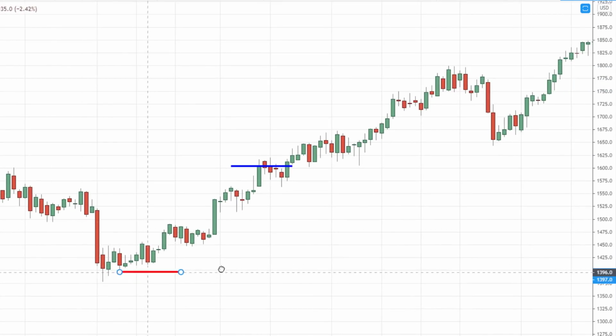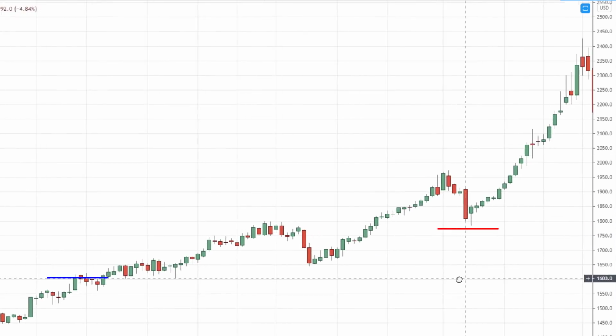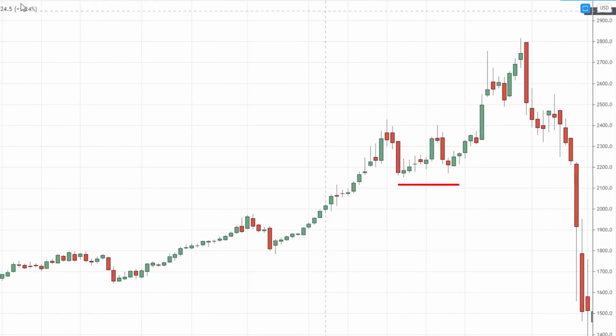So what you can do is trail your stop loss on the previous swing low. As the market continues to make a series of higher highs and higher lows, you will continue holding that trade. But when it breaks the previous swing low, that's where your uptrend sort of got destroyed. The pattern is no longer how an uptrend should look.